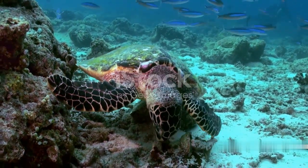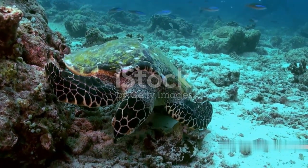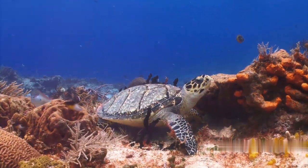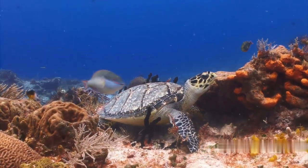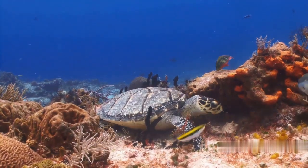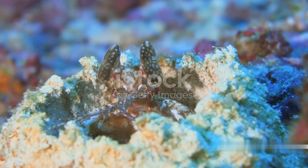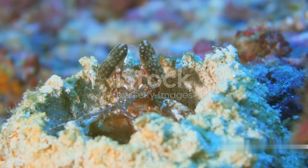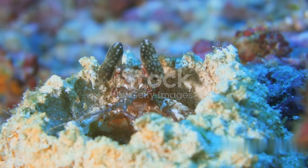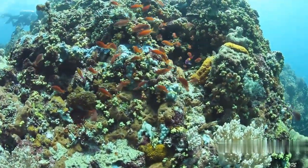The reef is also home to 6 of the world's 7 species of marine turtles, creatures that have navigated these waters for millions of years. Among the coral structures, you'll find the hawksbill turtle, recognized by its pointed beak and colorful shell, grazing on sponges and algae. And let's not forget the smaller inhabitants. The reef is a haven for countless invertebrates, from the brightly colored nudibranchs to the camouflaged mantis shrimps.